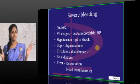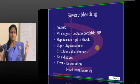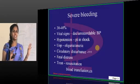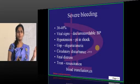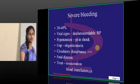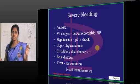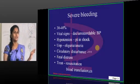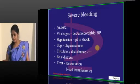So what is the treatment? Whether fetal distress is there or not, in severe bleeding, even before going for cesarean section, blood transfusion. First, the mother is very important to us now rather than the baby. So even before landing in an irreversible shock state, we should prevent the reversible shock state. Give immediate blood transfusion, shift her to OT, do a cesarean section.